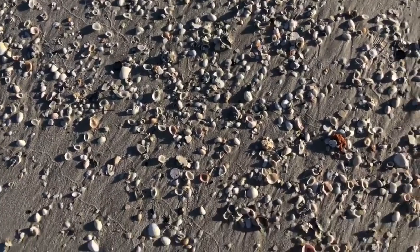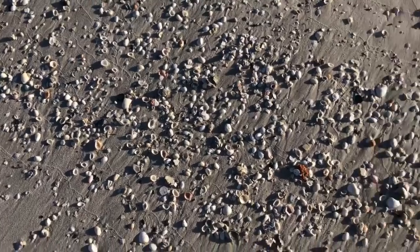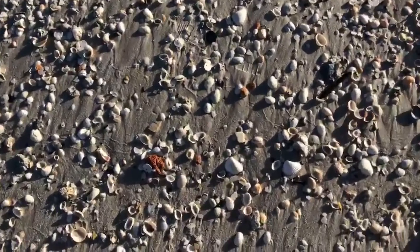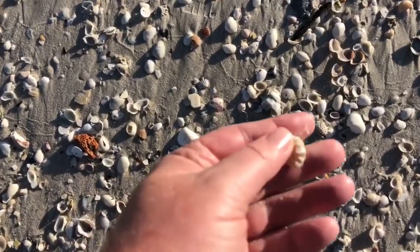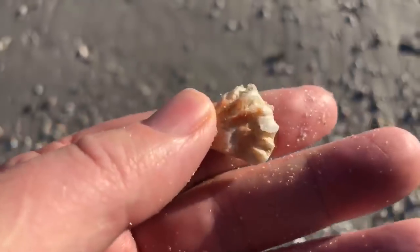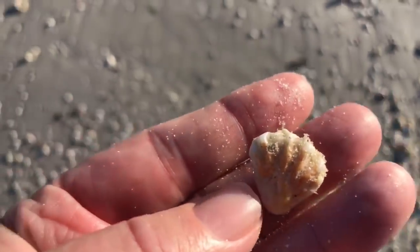Quite a few little slipper shells. We can always find them out here, the slipper shells. They're always in abundance, the kitten paws. Oh, there's a whole kitten paw shell. That's both halves of it. That's kind of cool.